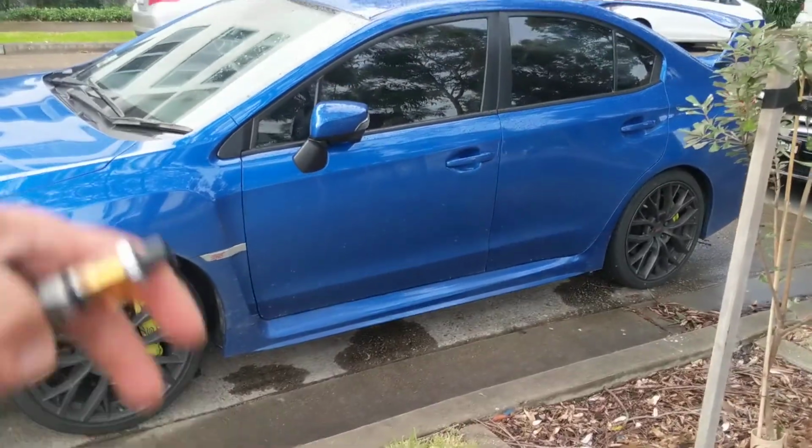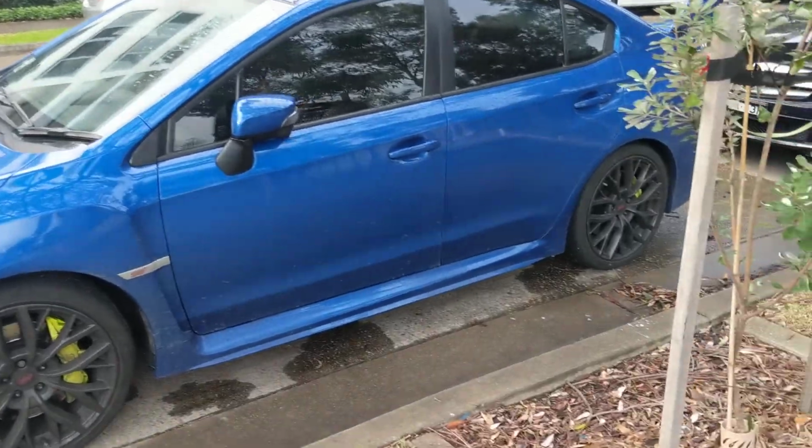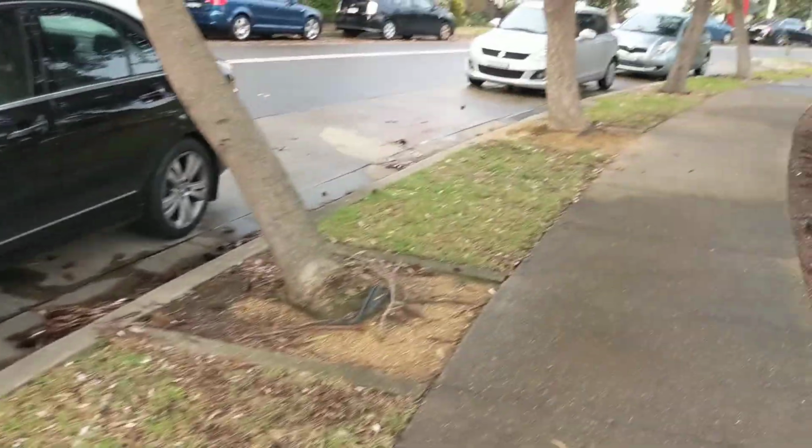So there's a lot of stiffness in this car. They've made a design flaw with the rack rattle. I believe it was going on from the model before the 2016.